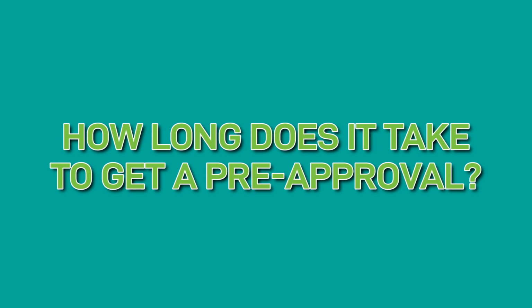So how long does it take to get a pre-approval? So pre-approvals, this is an interesting one. You can get a pre-approval within 24 hours sometimes, but the thing is, the banks are getting away with a cheeky, here's a computer-generated pre-approval that comes back instantly. So no one's actually looked through your documentation to ensure that you are ready to go to auction or ready to put through an offer.